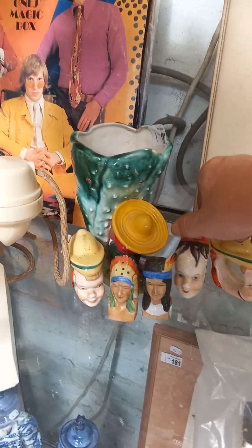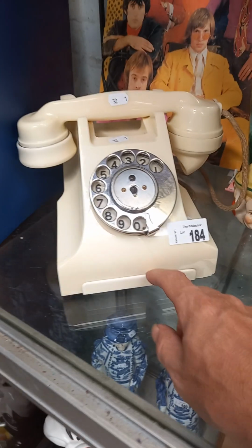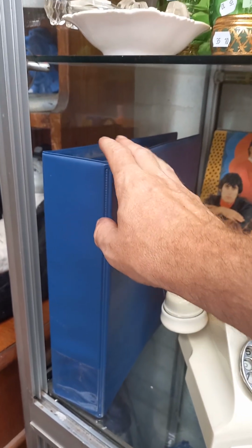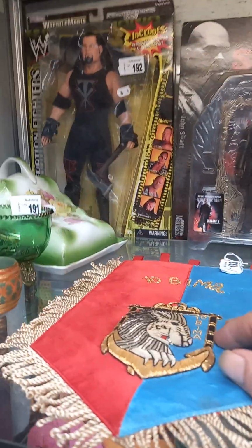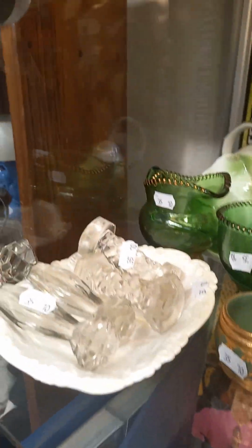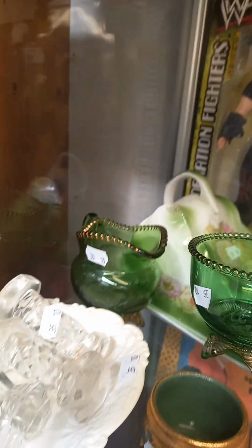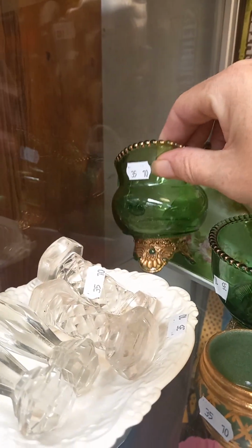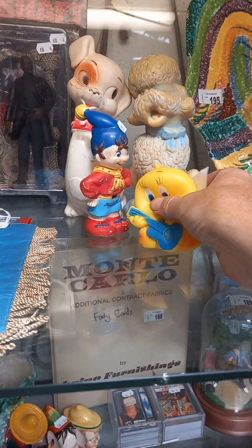Cool little lot of novelty china. You got cowboys, Indians, and a little Mexican asleep. Nice white Bakelite phone. Marilyn Monroe and other trading cards in there. The Undertaker and Shaft. Could have been worse. Victorian stuff. These are a lovely little set. The Sugar and the Creamer with the Emma 1912, and I think that one's got Emma 1909 engraved on the front. Some squeaky toys.